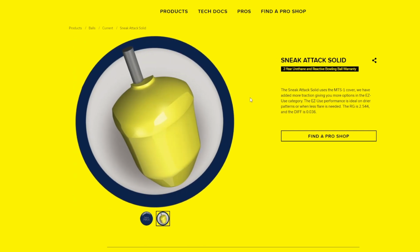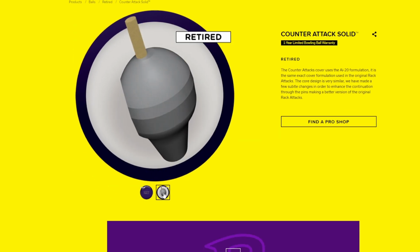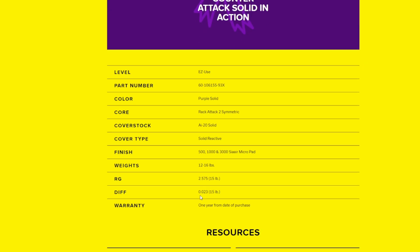But there's a lot more to talk about here, because if you look at this design, let's take a look at the core. This is a different core than if you remember the Counterattack series. I'm just going back to that to reiterate that there has been an evolution here, right? This is the same core that was in the Counterattack Hybrid, the original. I just want to make sure we're talking apples to apples, because this old ball was using an AI-20 cover, and it had this core, the Rack Attack Symmetric 2 core, and its numbers were 2.575 with a .023 differential.